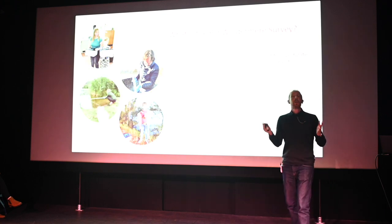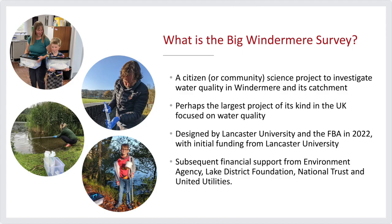So, what is the Big Windermere Survey? So first and foremost, it is a citizen or community science approach to examining water quality in Windermere. So we're focused on the lake itself, but also importantly, water quality in the catchment that drains into Windermere. So the aim here is to complement, to extend the type of monitoring work that Steve and Ellie talked about for four basins within the catchment, the 28 sites that Dave described for the Environment Agency, to really try and generate some spatially intensive snapshots of water quality in the catchment. And I'll show you what I mean by spatially intensive in a slide or two's time.